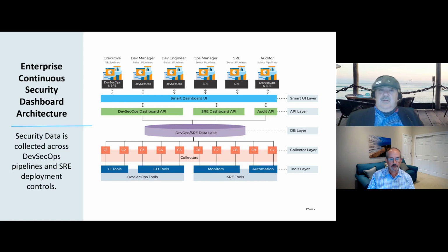So this is a way you can use this dashboard to collaborate across the entire value stream, looking at production threats to affect the development activity to reduce the vulnerabilities in those areas that are being threatened.